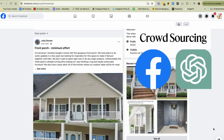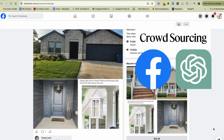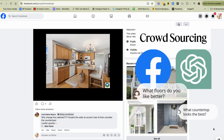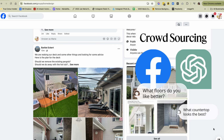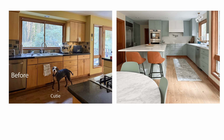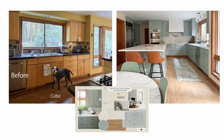And whatever you do, do not crowdsource your home's future on design forums or ChatGPT. Color is an art and a science, and you will not be able to navigate through all those opinions to find the right answer, asking one question at a time. Your kitchen needs a plan based on the style of your house, not whatever AI is telling you.